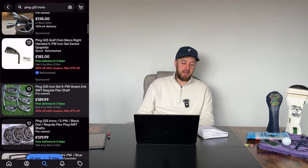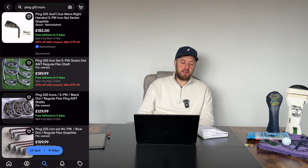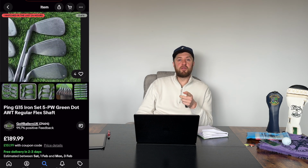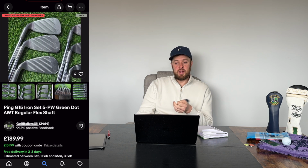But we move on then. These next three I think are absolute gems for the money. And you can get some really oldie but goodie stuff here. I'll always recommend Ping, the G series. It's the game improvement range from Ping. You can just about get the G15 irons, and we've got a set on eBay at £151.99 at the minute.